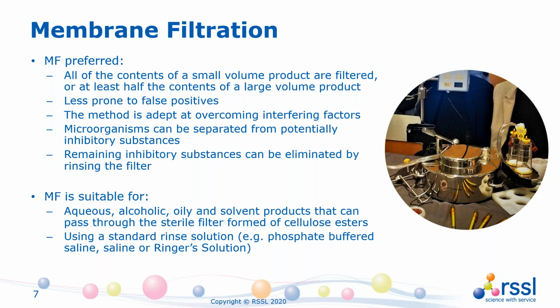And membrane filtration is generally regarded as the appropriate method for aqueous, alcoholic, or oily and solvent products. This is using a standard filter manufactured of cellulose esters or other similar plastics. The simple principle is that the filter acts to separate the product out from any microorganisms. And then we apply a rinse solution, such as phosphate buffered saline or Ringer's solution, to remove any product residues. And that's to overcome this risk of antimicrobial residues.